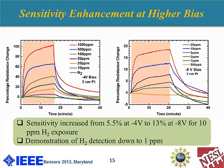And to substantiate that, we measured the same device again at a higher bias of -8 volt. For example, I am taking 10 ppm. At -4 volt, it shows a 5.5% change, and at -8 volt, it shows a 13% change. And with that high applied bias, we detected down to 1 ppm.